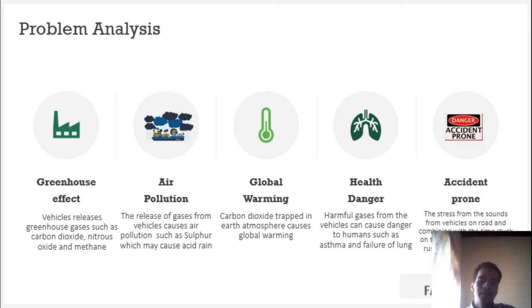Next, gases from the vehicles can cause air pollution such as sulfur, which may cause acid rain. And then gases such as carbon dioxide trapped in Earth's atmosphere cause global warming. Then the gases also have a bad effect on our lungs, and cause other health diseases.